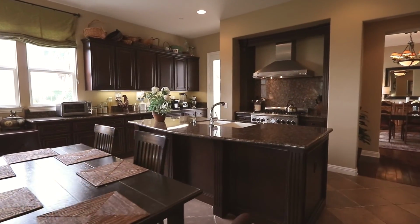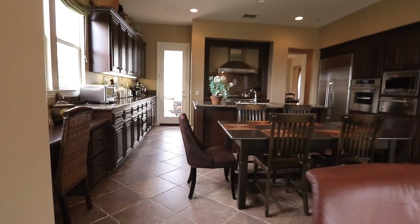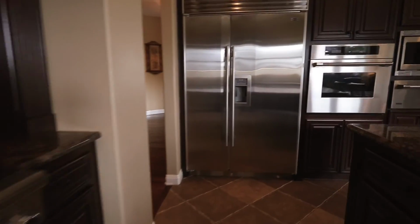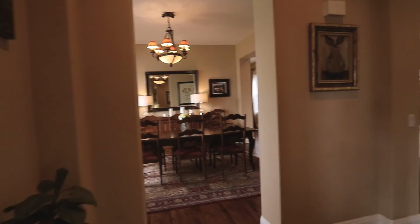Let the stress of the outside housing market escape your mind and envision your future in this spectacular home with peaceful views from every single room in the house, as you enjoy 3880 square feet of single-story, relaxing living.